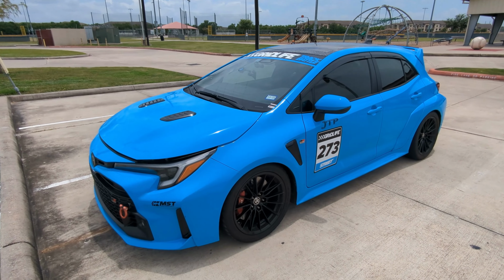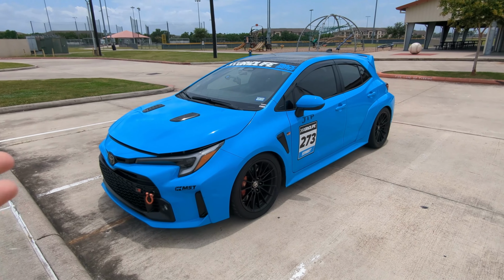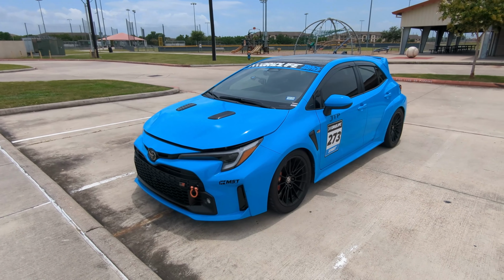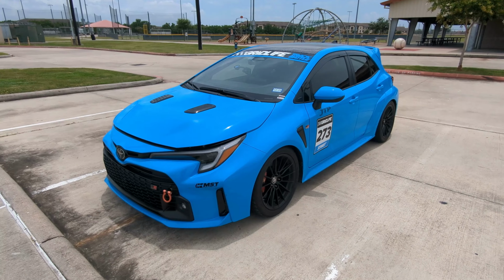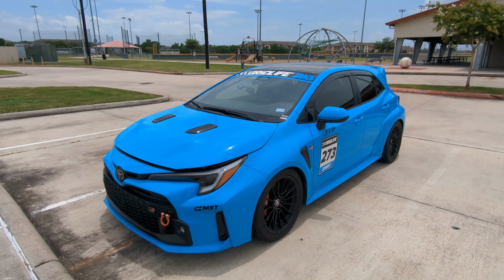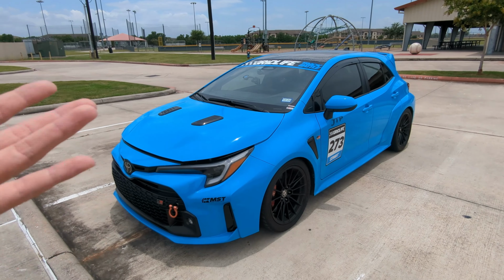If you remember, or don't remember, a lot of new members to the channel, this car was originally black. It's one of those things where black, when it's clean, is super clean and so beautiful, but the problem is keeping the black clean. I couldn't deal with it. That thing got dirty just sitting. So as soon as I could, I got it done. And yeah, here it is.